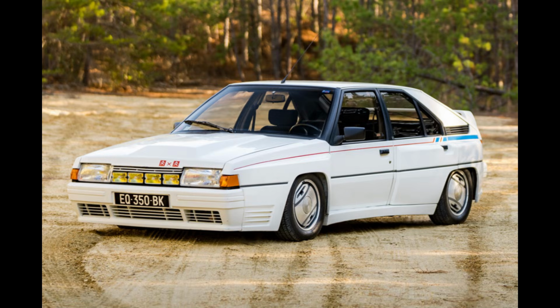The road-going BX4TC homologation cars also had reliability issues. In fact, they were deemed to be so bad that they were an embarrassment to the Citroën brand, with the company buying them back from the owners and scrapping them. That being said, there are still some surviving BX4TC homologation cars on the road today.